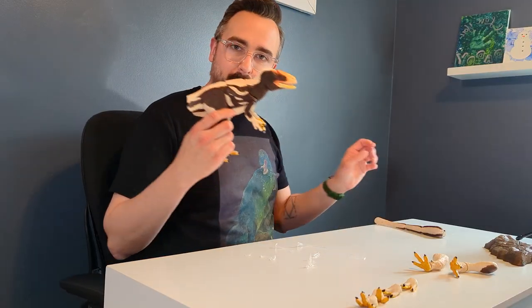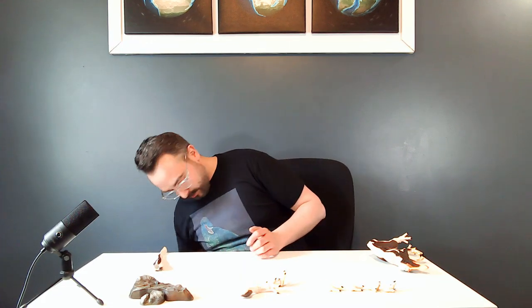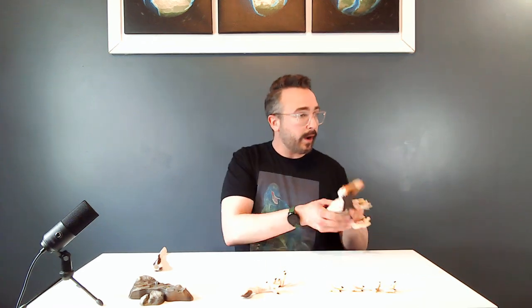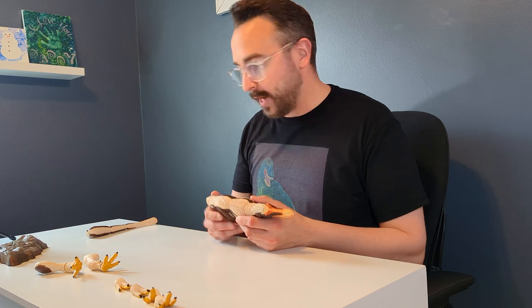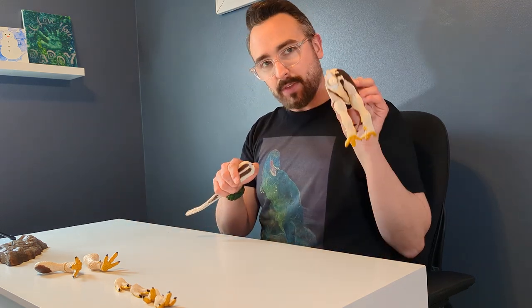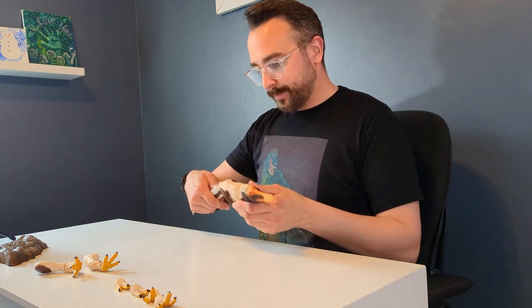Alrighty. I have the figure out. And what a mess! Oh, so much plastic. Oh my goodness. Alright, now I'm gonna try to attach the tail without heating it up. Let's see how that goes. Got the peg on there, got the hole on there. Let's see how that goes.